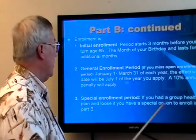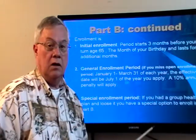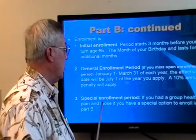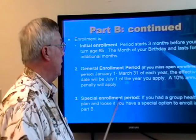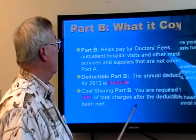Special enrollment period. If you have a group health plan, that's opened up too. So you have several different times of special enrollment. You got January through March. If you've been under a group health plan, you lose that. That gives you a special enrollment period too. You don't have to pay the 10% penalty in that scenario.